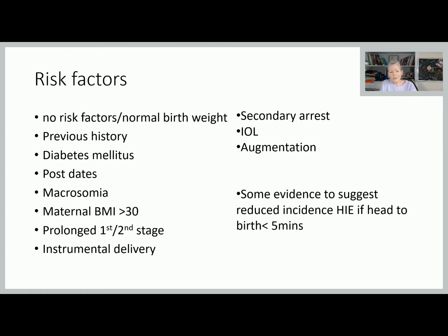If you've had a very long first or second stage, you should be asking yourself, why is that happening? And those long first or second stages often lead to augmentation and instrumental delivery. So you do need to think to yourself, why has this baby just not birthed itself? Secondary arrest is where they've been contracting really well and then the contractions just stop for no apparent reason, and obviously that often leads to augmentation. Then you do need to have at the back of your mind, why has this happened? Is there a logical reason for why that has happened? And induction of labour, because it does very often lead to augmentation and instrumental deliveries.